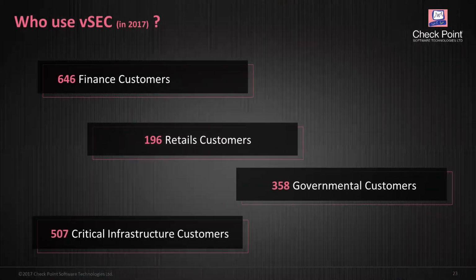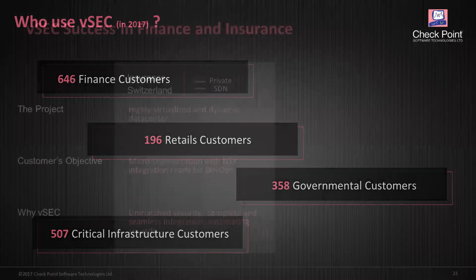So just to give you a clue, a lot of the customers came from finance. They are heavily using private clouds, but many of them are also using public clouds. The retailers are using a lot of the public cloud technology, as well as governments. We see a lot of governments using the public cloud, and critical infrastructure we see using hybrid solutions, a lot of private cloud as well as public cloud. So we see customers from all the different sectors using the cloud.